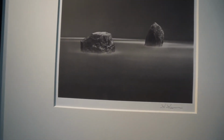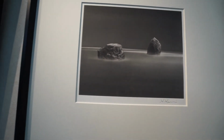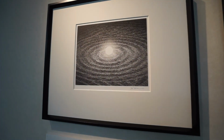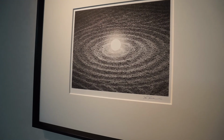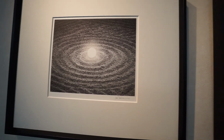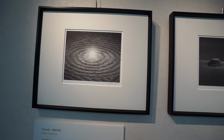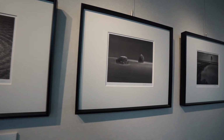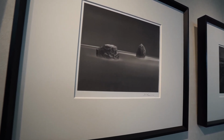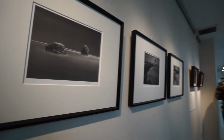So he also makes a digital internegative and then contact prints the platinum palladium. The series is called Samadhi, based on Buddhist philosophy, and he's combining photos of traditional Zen gardens and photoshopping in other landscapes. So this is like a sun in the middle of a garden, and this one rocks from the garden on a hazy seascape.